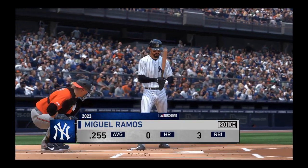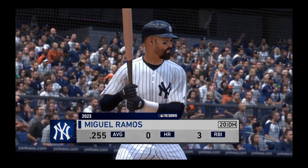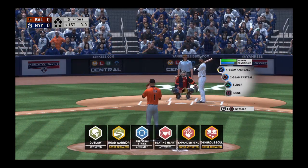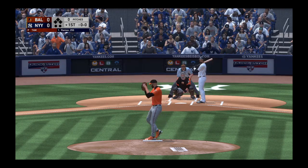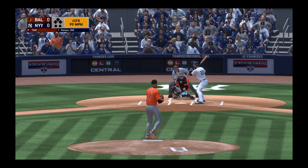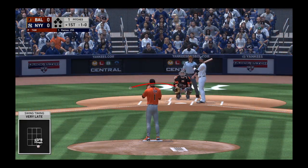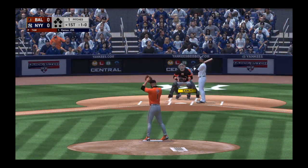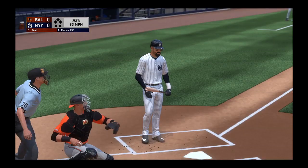Settling in now, Miguel Ramos. He'll lead things off here in the bottom half of the first. The designated hitter, Miguel Ramos. He's ready. Here's the first offering. Didn't quite catch the zone there, ball one. First two pitches off the mark here.